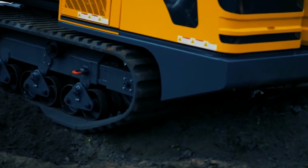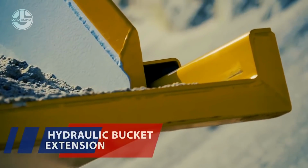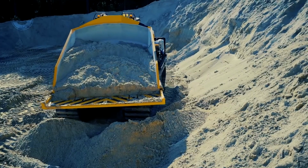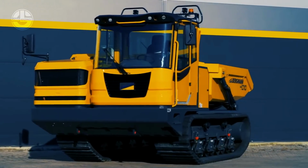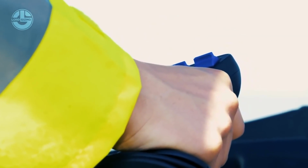It is equipped with a hydrostatic transmission system that delivers maximum power, optimal weight distribution under any load, and a hydraulic parking brake for a sure-footed grip. These features make the dumper remain stable even on steep inclines, making it perfect for mining.